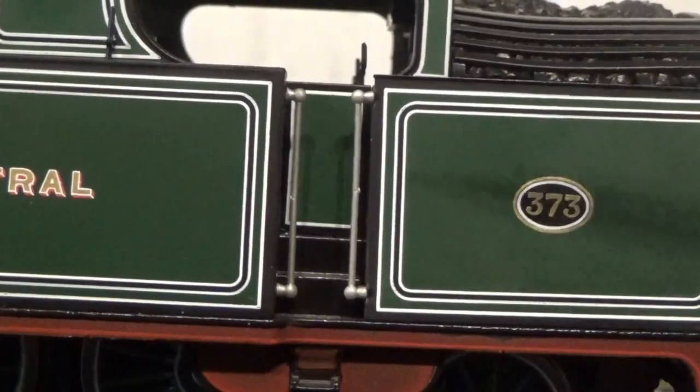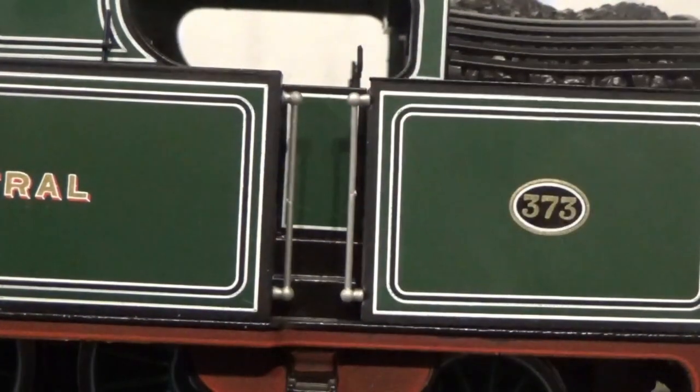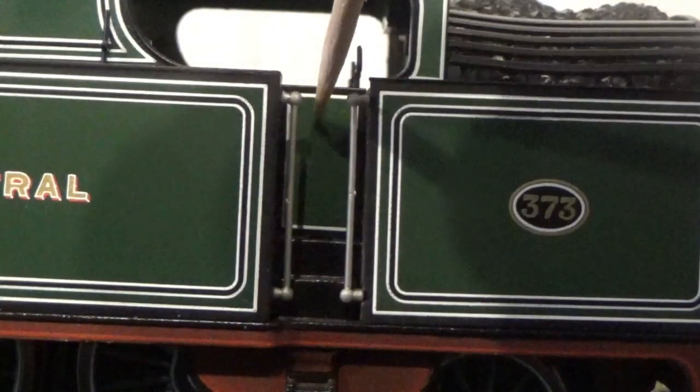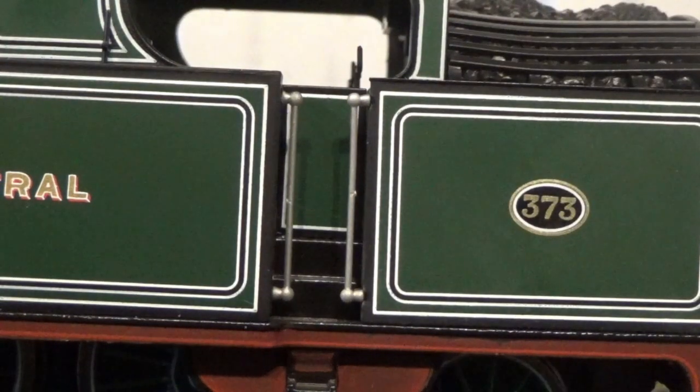Just on the cab sides, you have the handrails for the door. They're separately fitted, and again, they're painted. You've also got the cab doors as well, which have already been pre-fitted. They don't open up or anything, they're just there, but I don't really mind that, because even if they could open, how often would you be having the doors opening?